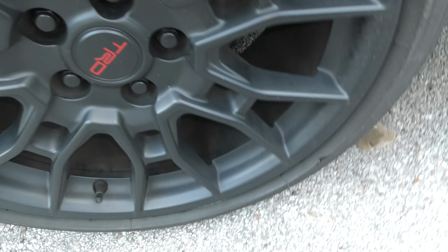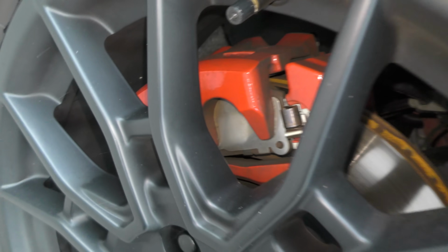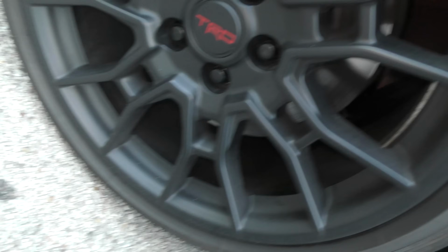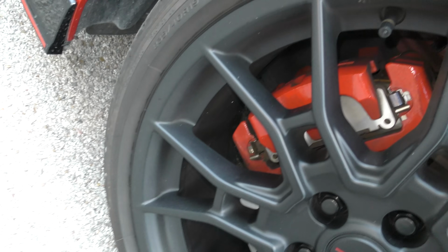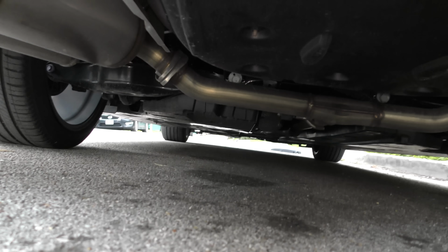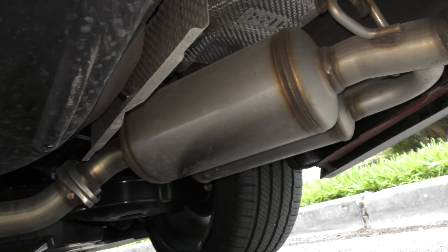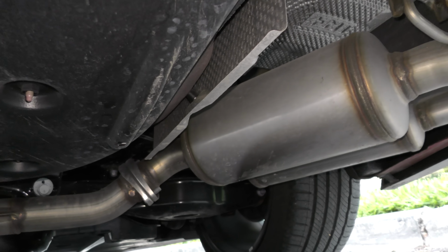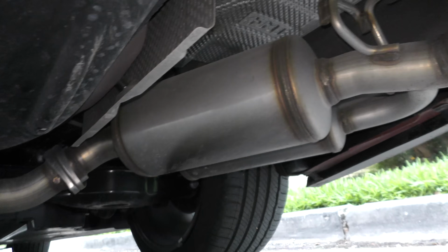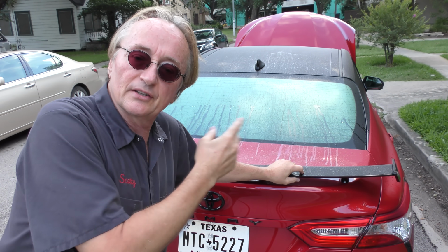It sets it off. It also has beefed up brakes too, rear and front. They even painted them to match the car. That looks cool. Although you're going to have to clean the things, they will get dirty. As you can see as we crawl under, this has a true dual exhaust system. It has a muffler on the left and a muffler on the right. It's not one of those fake ones that has a muffler with two pipes coming out. It's an actual dual exhaust system. And it is finely tuned to get the most power out of this V6 engine.